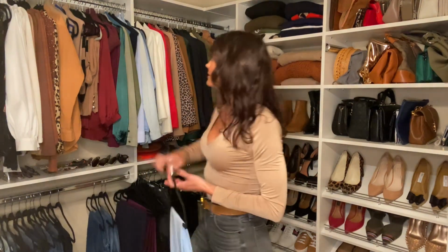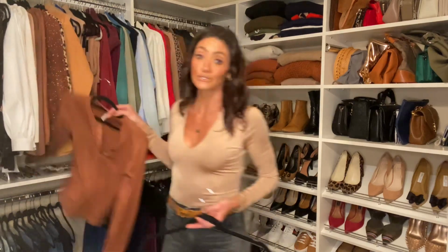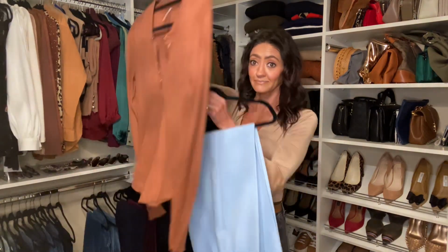Okay, this is not what I would wear to coffee, but I just want to show you how amazing these two colors look together.